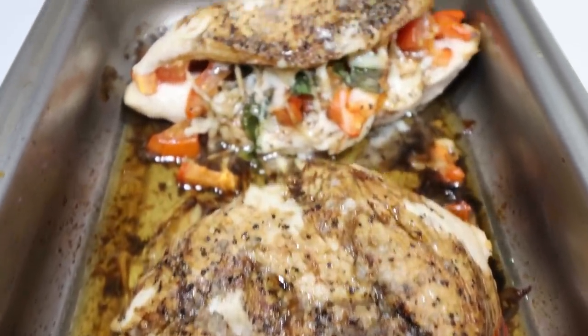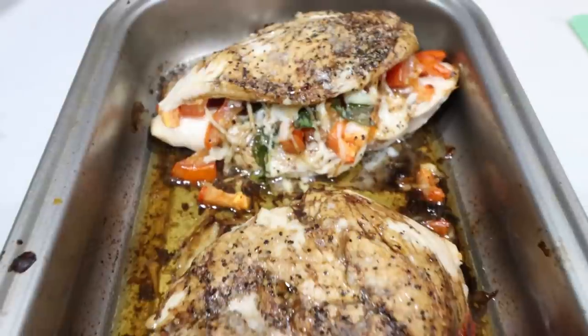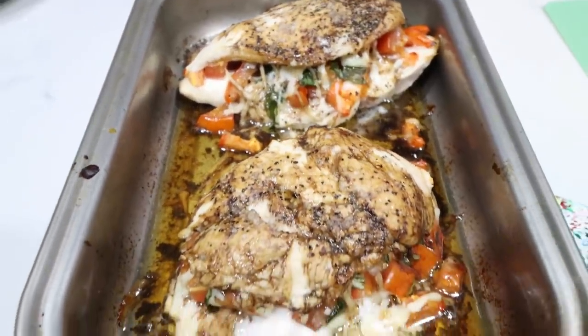It looks amazing. I have my broccoli in the microwave. I'm about to pull the bread out of the oven. I'll be back to share points and calories.